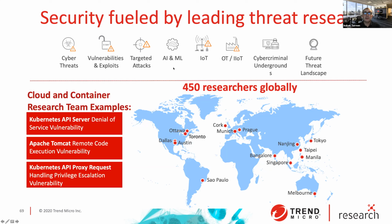So we are using machine learning, of course. We do secure IoT and OT environments. We have analysts in the cyber criminal undergrounds. They are listening and monitoring what the bad guys are doing, where they are moving. And we also do a lot on the future threat landscape. We do a lot of reports, and we try to predict what comes next. And also we are really focusing on the cloud and application security, and also looking at vulnerabilities there as well.